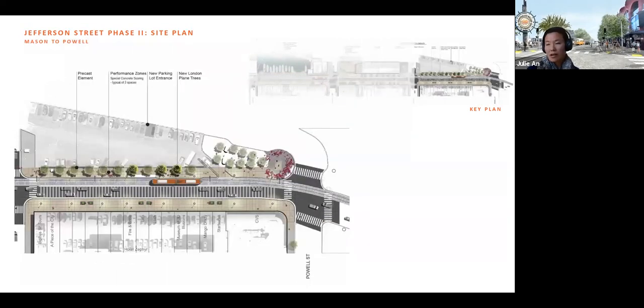So this last block from Mason to Powell is really about the gateway into Jefferson Street, where many visitors are arriving, coming up Powell Street. Visitors are coming from the Embarcadero, from the adjacent Pier 39. And this is where you see that bold stripe pattern of the roadway. It's starting here, as well as the widened sidewalks and the amenities.